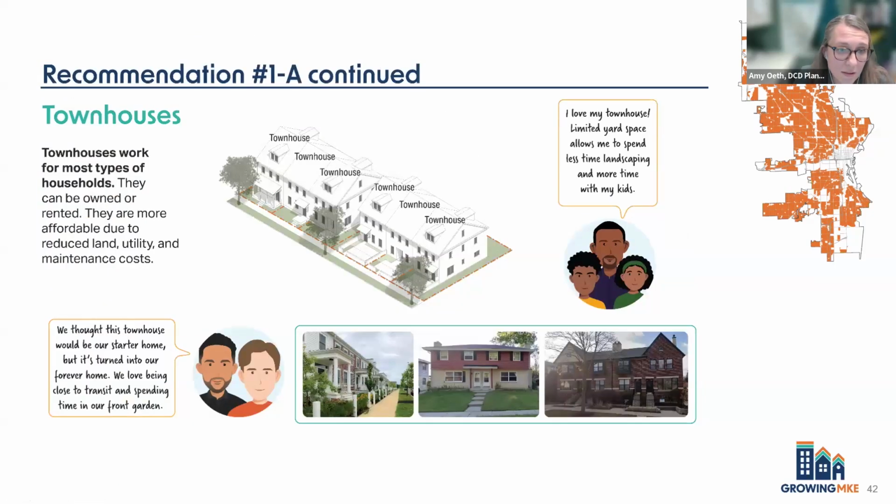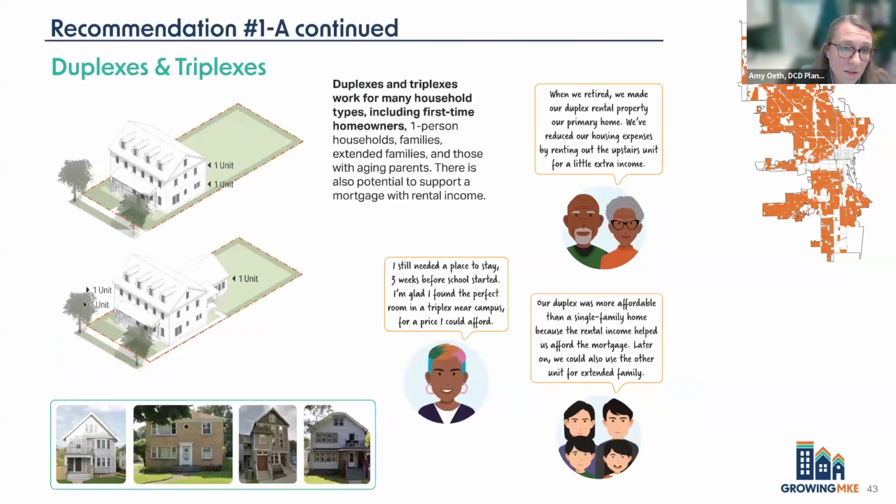Townhomes are basically single-family attached homes. They can be owned or rented, and they're often more affordable due to reduced land, utility, and maintenance costs. Duplexes and triplexes, these work for many household types, including first-time homeowners, one-person households, families, extended families, those with aging parents. There's also the potential to support a mortgage with rental income, and they blend right into our existing neighborhoods.